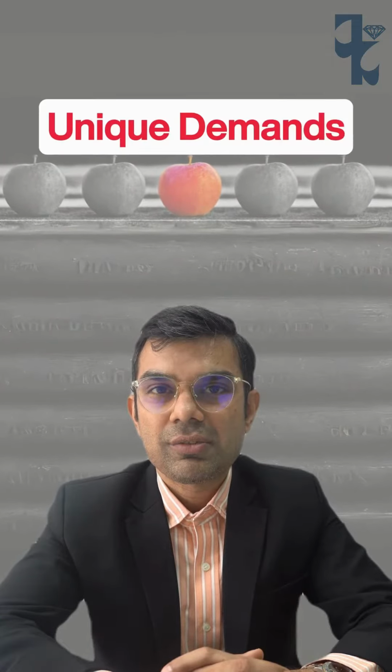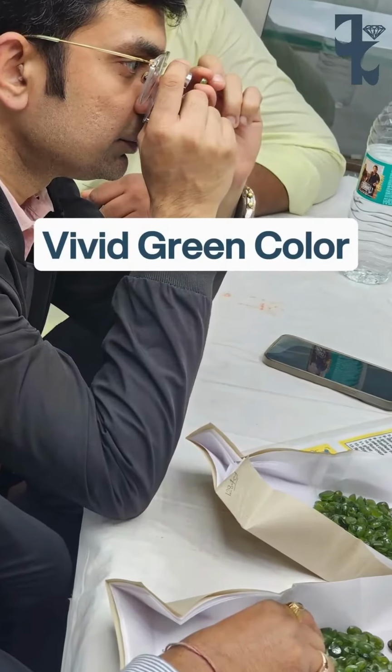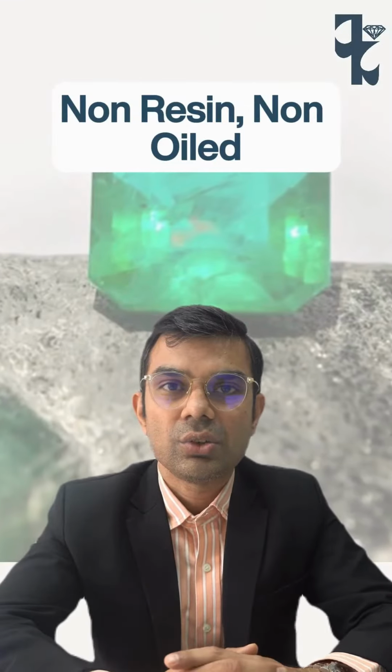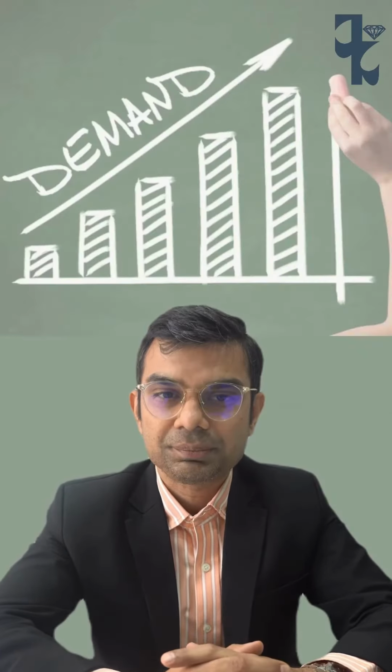So generally customers come up with unique demands. For example, they need a Colombian emerald about 25 carats with vivid green color, non-resin, non-oil, and also a specific shape like a princess cut. So it's always a challenge to meet this demand.